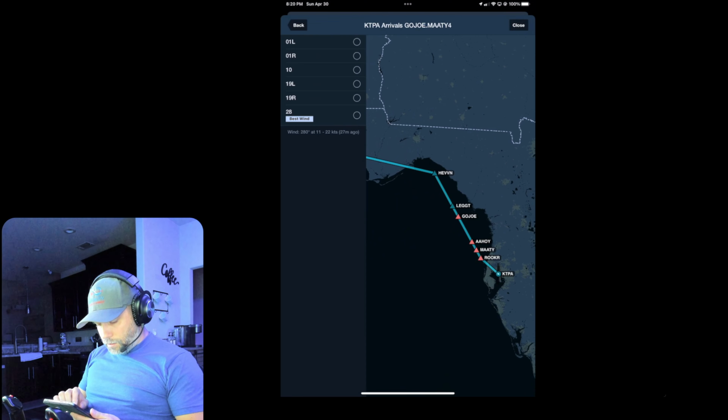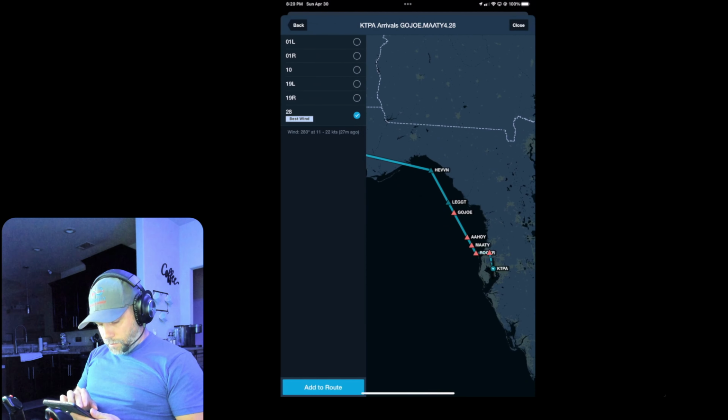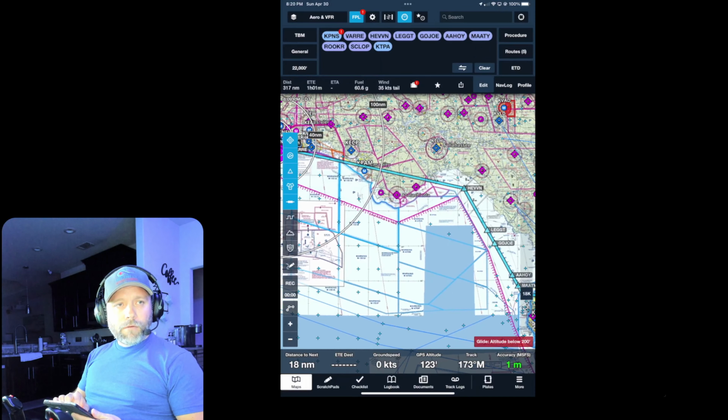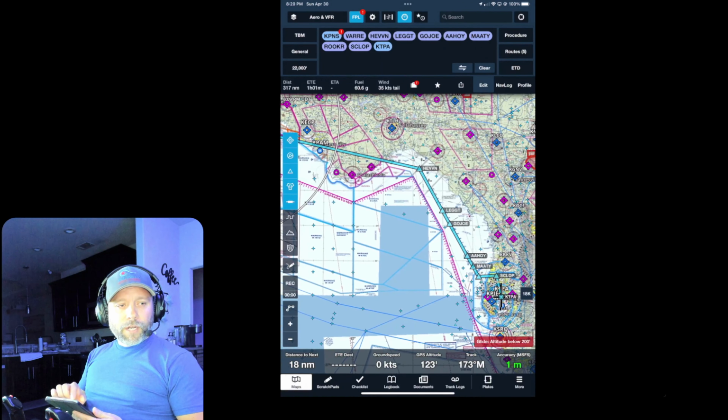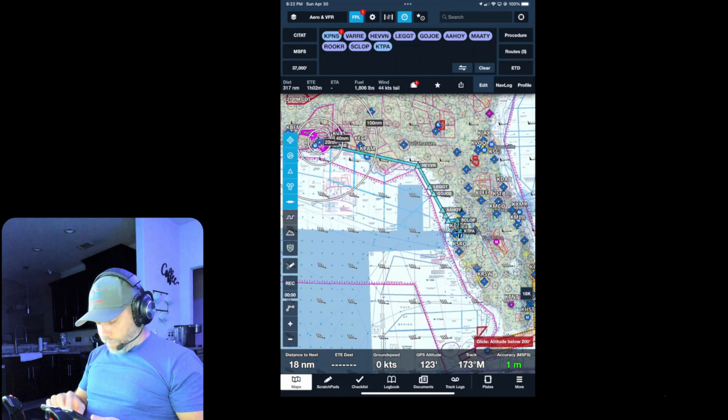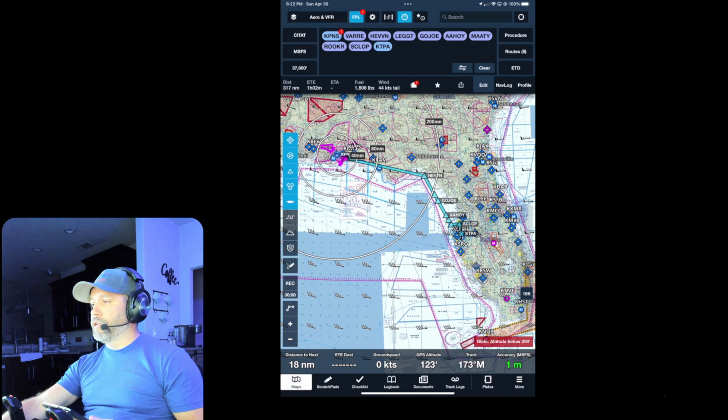The orange, since we're coming from that direction, and then we can probably pick 28 for now. But we don't know which one they're going to be using, so we'll go ahead and add that. Thank you. And now we're going to copy that into vPilot. All right, I think our flight plan is ready.